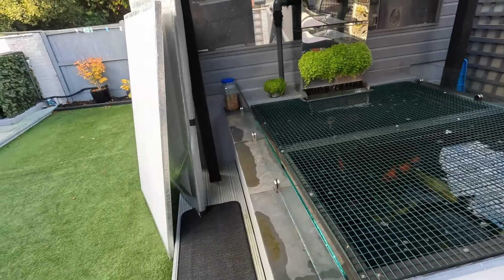Again, it's great that other people give you ideas that you can play with on your own pond. So I'll no doubt show you that when I get round to it, which won't be for a week or two yet. If anybody's got any spare polycarb though, I would be extremely grateful of a shout, because I just can't lay my hands on anything at the minute. So yes, thank you very much.